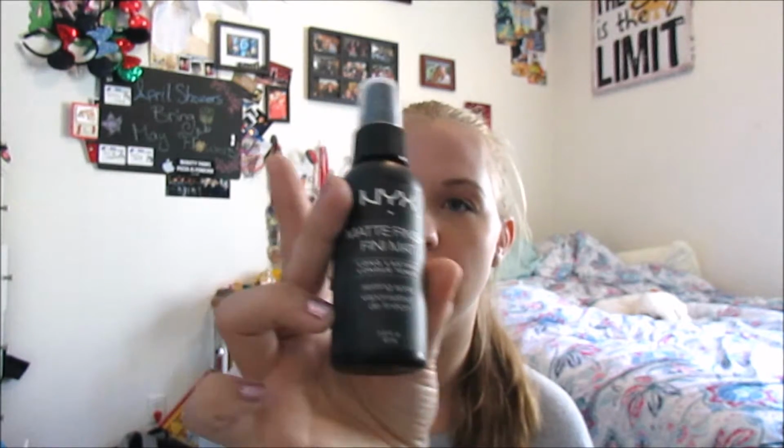My last beauty favorite is this NYX Matte Finish Long Lasting Setting Spray. And this came in a subscription box too. It's honestly a very good setting spray. It's not my favorite, but I have been using it a lot, and it has been very helpful in my makeup routine. That was it for my beauty favorites.